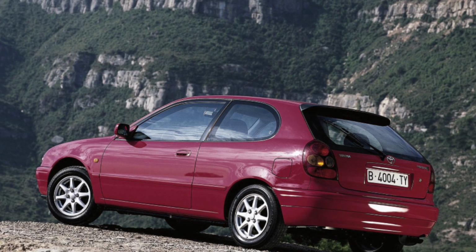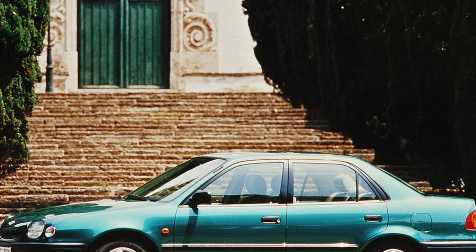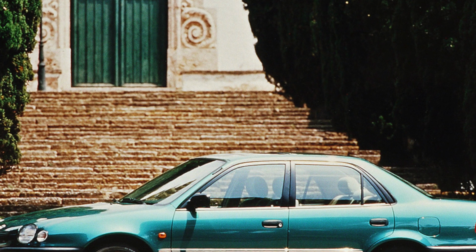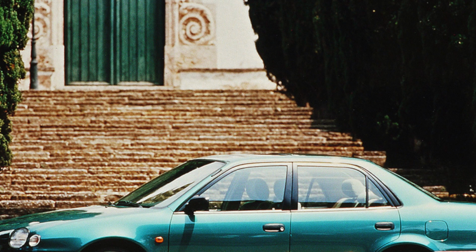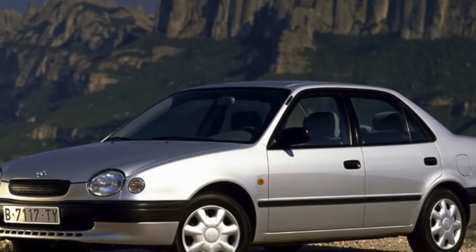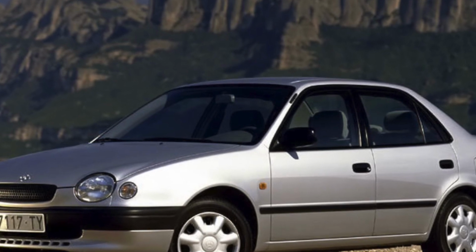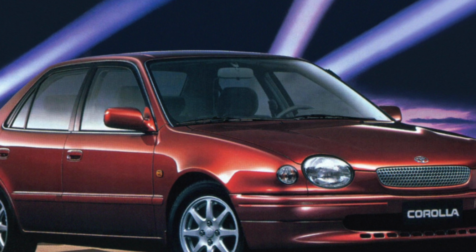Most Corollas are front-wheel drive. All-wheel drive versions, 4WD, were mainly intended for the Japanese and American markets. Torque from the engine to the wheels was transmitted using a 5-speed manual and 4-speed automatic gearbox. The ratio of these units is approximately 70:30, respectively.